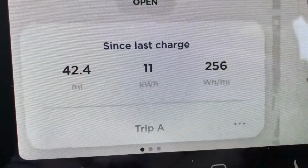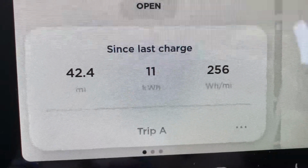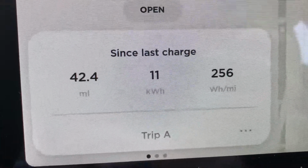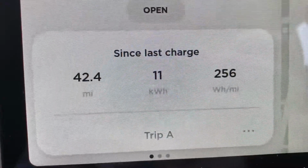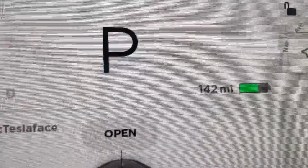So since I charged last night, I've driven 42 miles. It's 11 kilowatt hours off the batteries. There's still 40 left. I'm using 256 watt hours per mile. That's much better than the 311 I used in my original calculation when I was figuring out how far I could go and what my MPGE was. And you can see I still have 142 miles left that I can go in here. So I'm in good shape.